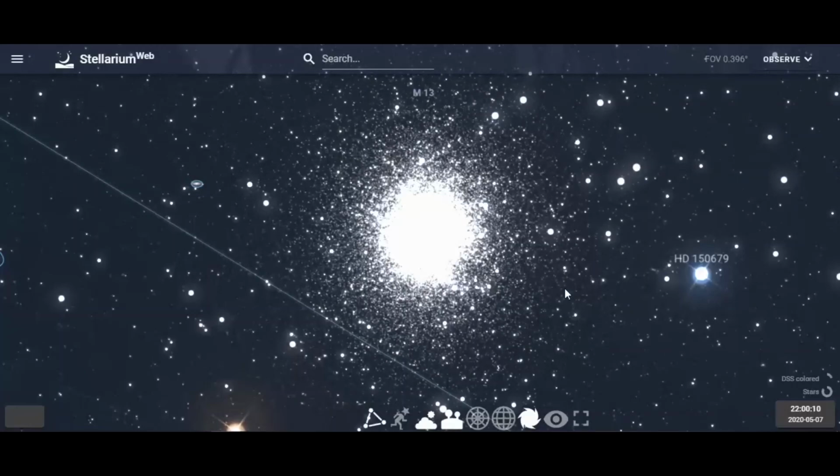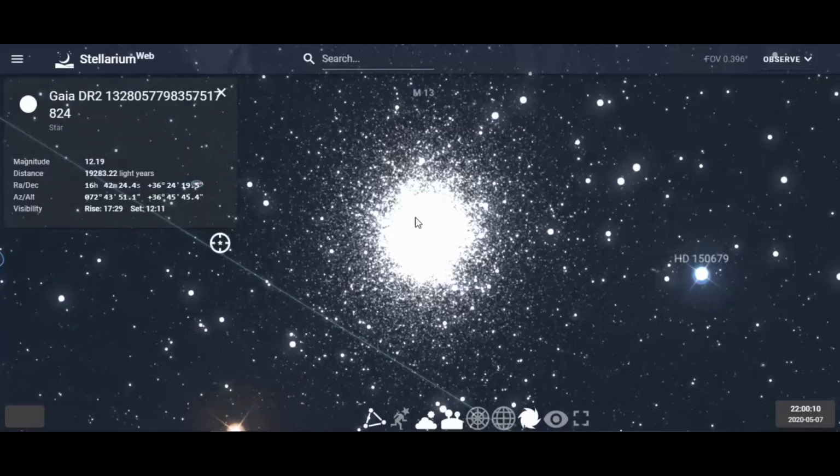This is known as a globular cluster, a closed cluster. You're looking at in the neighborhood of 500,000 to 1,000,000 stars in this region. Okay? And these are one of many globular clusters that orbit around the center of the Milky Way.